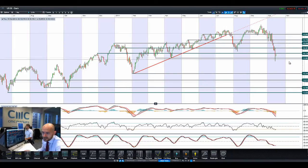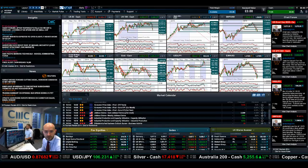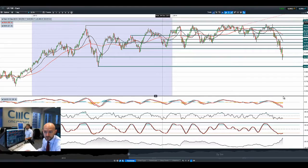So expect 15,982 to be the next potential support if we do have a move to the downside. And we're still not in fully oversold territory on the slow stochastic or the RSI. So from the technicals, we still have further room to move lower if we want to.